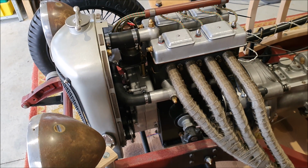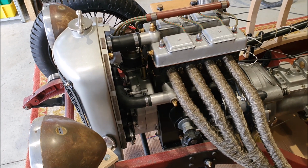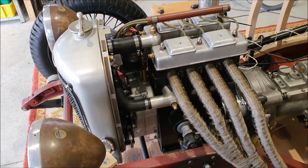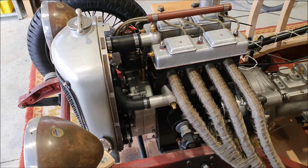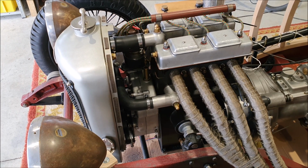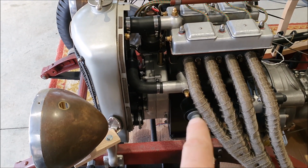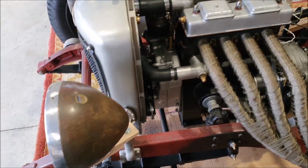And Riley 9, they didn't really record the engine numbers, or if they did, all those numbers have been lost. So you don't really see engine numbers. All I can see is in the parts book, the second parts book, it does say engine numbers from a certain number. So 1930 to 1934 are engine numbers such and such. And this is before that. So it's at least a pre-1930 engine cover. I believe it's about a 1928.